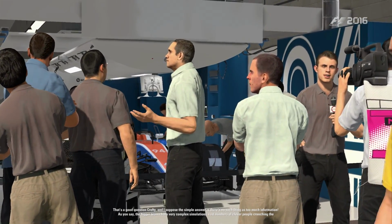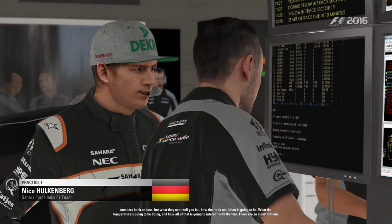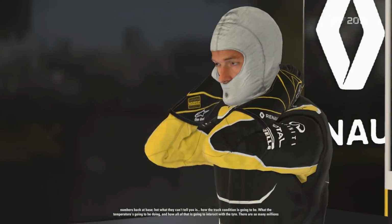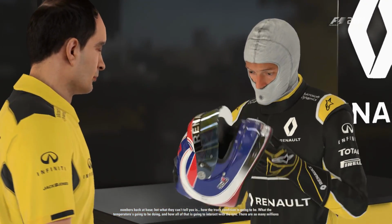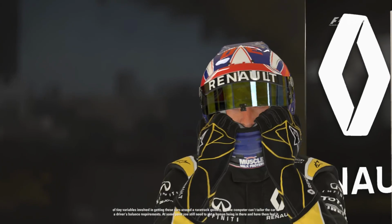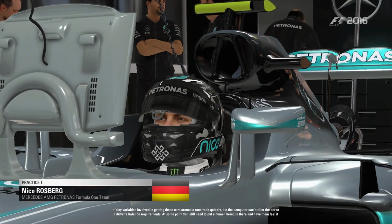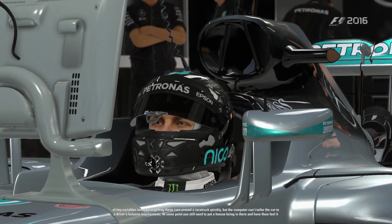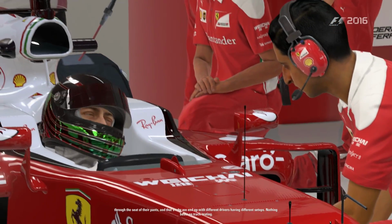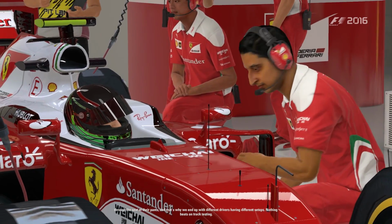As you say, the bigger teams have very complex simulations, vast numbers of clever people crunching the numbers back at base. But what they can't tell you is stuff like how the track condition's going to be, or what the temperature's going to be doing over the course of the day, and how all of that's going to be interacting with the tyre. There are so many millions of tiny variables involved in getting these cars around a racetrack quickly, but the computer can't tailor the car to a driver's specific balance requirements. At some point, you still need to put a human being in there and have them feel it through the seat of their pants. And that's why we end up with different drivers having different setups. So what I'm trying to say is, Crofty, nothing beats on-track testing.